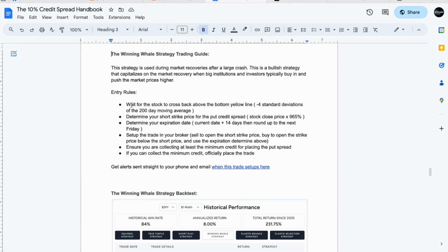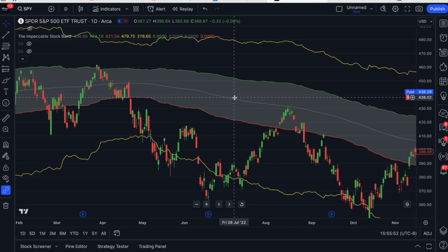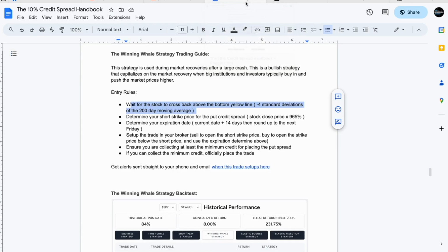Again, I talked about the criteria for this. It goes below the bottom yellow line and then back above. You can replicate this roughly with a Bollinger Band, 200 as the moving average, and your standard deviation as 4. Then you're going to set up your short strike price by using 96.5% as my recommendation.